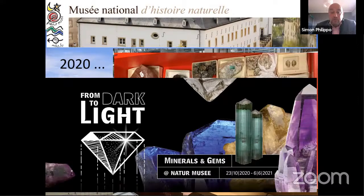So as Patrick said, if you have the possibility to come and see this exhibit, we did a very nice exhibit. All the people who come and see the exhibit have the same opinion, that it is a very, very nice exhibit which explains how gemstones are formed in pegmatite, in metamorphic rocks. And after we speak also about synthetic minerals, and we end the show with a lot of cut stones and very nice specimens of cut stones.